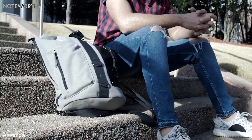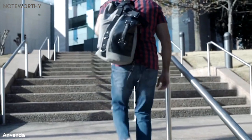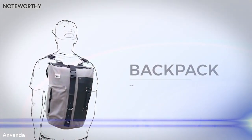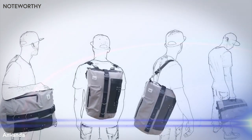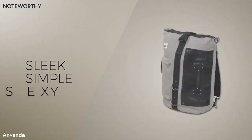On Vendor's versatility truly makes it the last bag you'll ever need. By repositioning the straps, it can quickly transform from backpack to sling bag, to tote bag, shoulder bag, or messenger bag, and still be stylish in any configuration. In so many things regarding design, less is more. The ultimate urban bag incorporates the three S's: sleek, simple, and sexy.